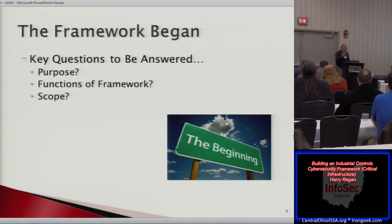So what's a framework? The key questions to be answered, just to define what the framework is: what's its purpose, what are its functions, and the scope.